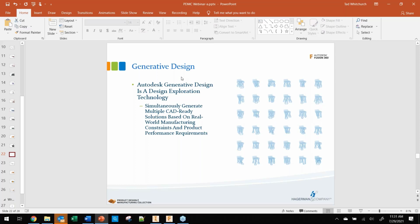Or maybe it's not using subtractive manufacturing, but instead using additive, meaning maybe the part's being built on a 3D printer using different composites and different kinds of materials and plastics. So you establish those rules using generative design, and then the software calculates everything in the cloud, so you're free to go back to work. And when it's done working in the cloud, it gives you a little thumbs up that your results are ready, and you can then go in and explore those results.